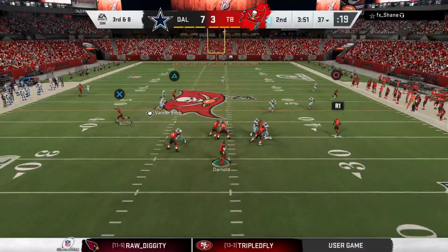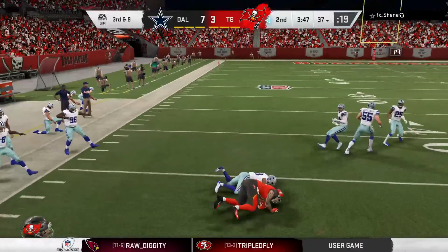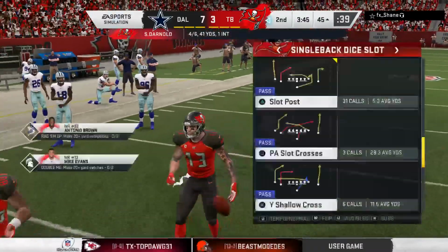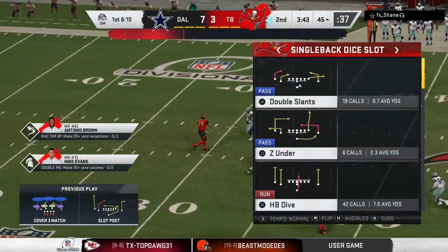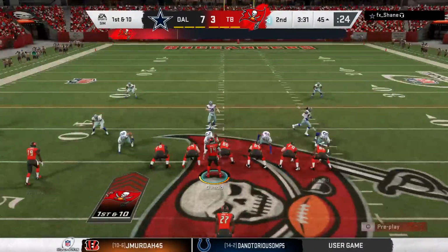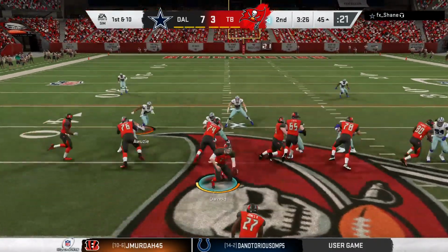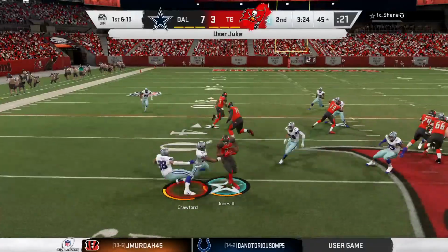Here's Darnold. He's got Evans. And he'll be corralled out across midfield down to the 45. Well, that's good for a first down. Here's a guy who went over 1,000 yards receiving in the regular season, and now he's got his first catch of the playoffs. Now a first down carry by Jones.